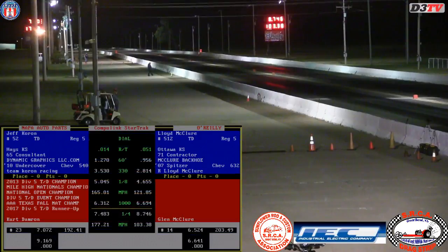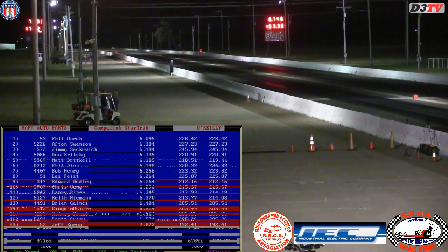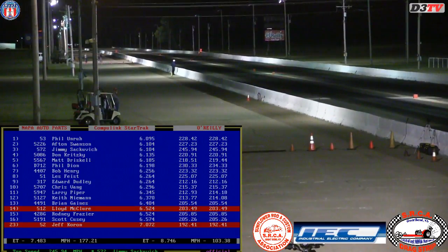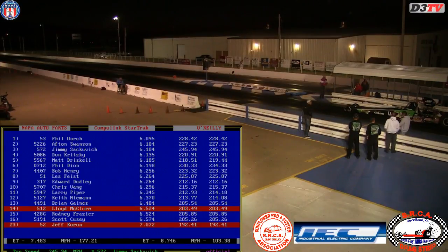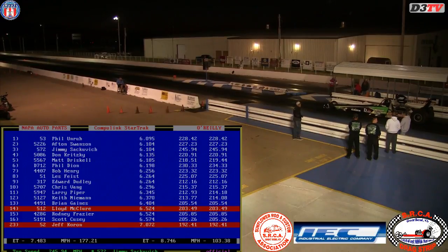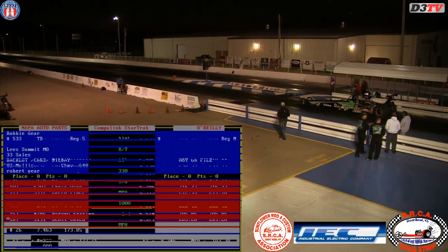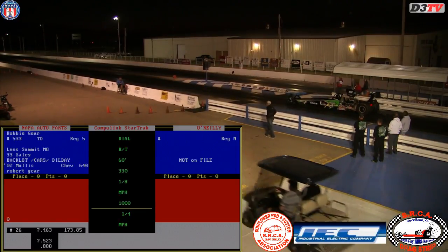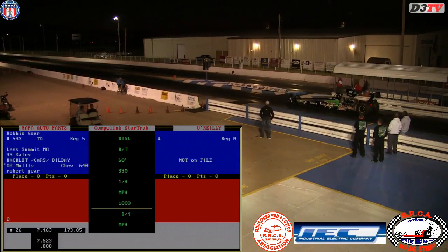our final car getting ready to make its lap now on the left-hand side. So it's Unruh, Afton Swanson, Jimmy Sakovic, Don Kritzky, Matt Driscoll, Phil Dion, Bob Henry, Les Feist, your top 8 qualifiers so far. Is Robbie Gear. Been locked in the mid 7-second zone, 7:52 to 7:46 for the CarsProtectionPlus.com. Backlot Cars entry out of Lee Summit Mo.